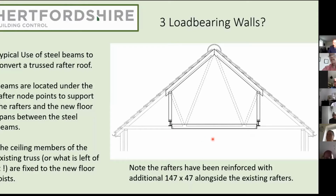What's insanely important at this point is that those floor members also pick up the existing ceiling joists, because when you chop all of these fellas out, those ceiling joists are probably what, 72x35s. If they're not fixed to the new floor joists, the existing ceiling is going to go south. But most contractors are obviously well aware of that.